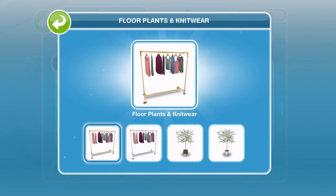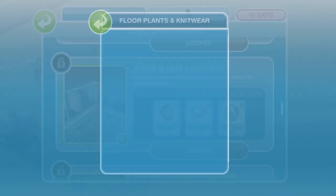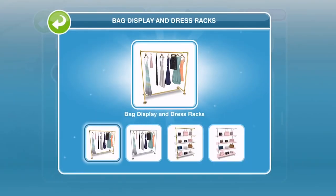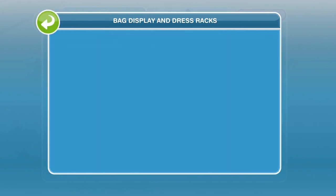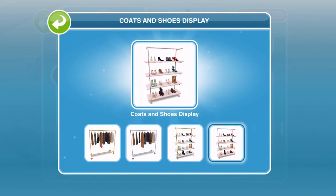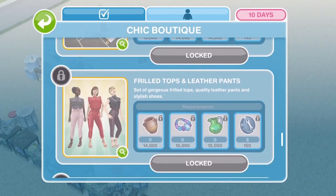I wonder how we're going to interact with these items. I'd love it if we could take things off and actually try them on. Maybe that's asking too much. We've got a bag display and dress racks. Again, these are nice. Coats and shoe displays. I like the shoe displays, they're pretty cool. It's these that I want. I can't wait for these.